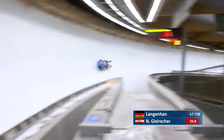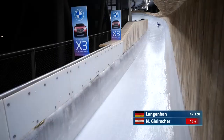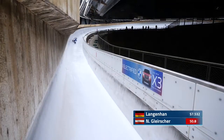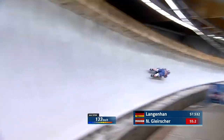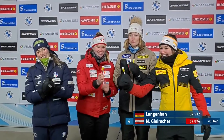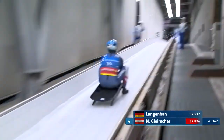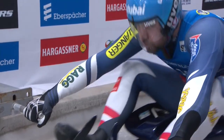Okay, Nico Gleischer coming round the Kreisel. Big 370-degree 7-second Kreisel, needing to find some time in the bottom of the track, but that is tough to do as he drops back from Langenhan by a quarter of a second. Dragon's Tail, excellent as you would expect from a slider of Gleischer's caliber, 133 kilometers an hour, but not enough. Back into 4th place by 3.5 hundredths of a second. 3.5 tenths, my apologies. Messy up top, I think.